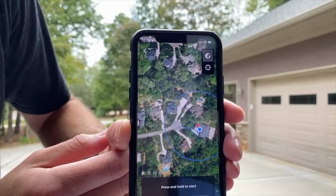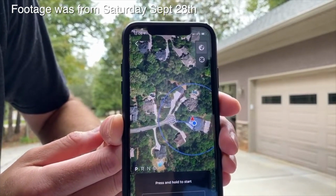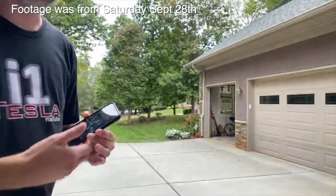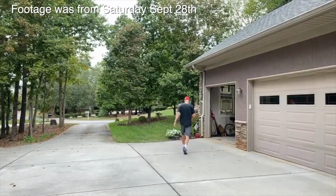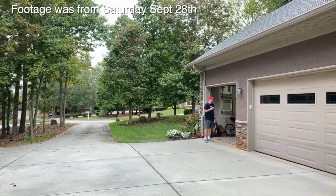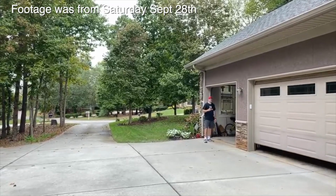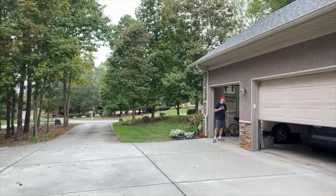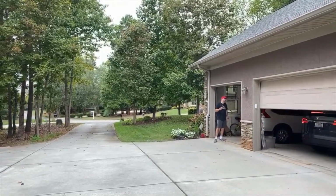That's the path it's predicted to go. Back out of the garage and turn to go out the driveway. So we're gonna try it again. So your iPhone app, if your app does not look like Brian's, it means that you need to update your app. You'd go to the App Store, and just like you would update any other app, you need to update your app.